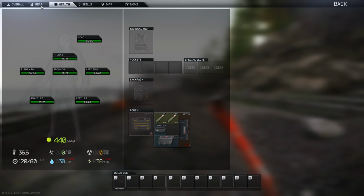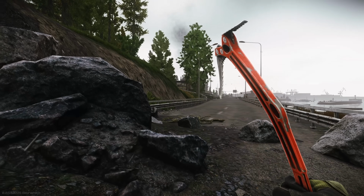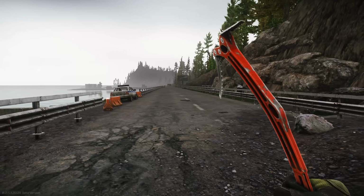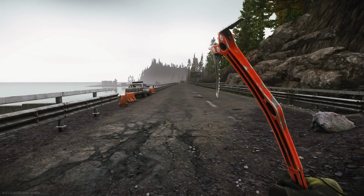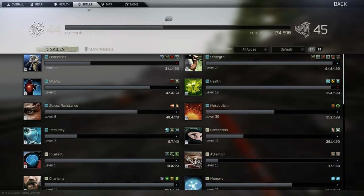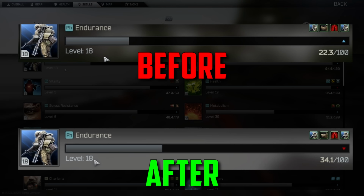All right, so both stims have worn off. We made it a pretty far distance. We started all the way at Road to Customs, came all the way down the road, and we made it just about as far as we did on the very first run with just a normal kit. We're going to jump over to the skills, and as you can see, endurance went up quite a bit to 34.1. I'll put a little before and after so you guys can see it side by side.